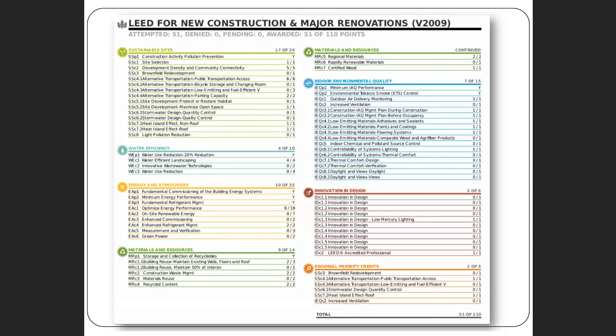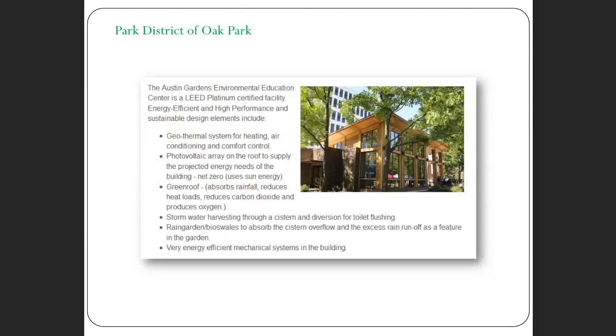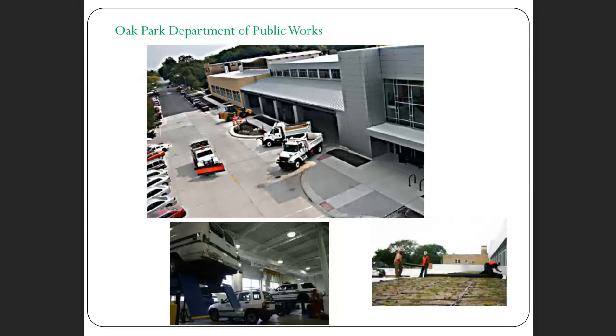So what are some other examples of green buildings? If you're in Oak Park, like Ayana and I, who's jumping in and out of a connection here, right? We have the Austin Gardens Environmental Education Center, right? That's a LEED Platinum building in downtown Oak Park. We have also in Oak Park, the Public Works building. We used to tour this building years ago, but the woman who was our contact there no longer works for the village, so we don't get to go there anymore.